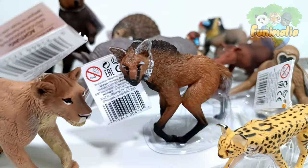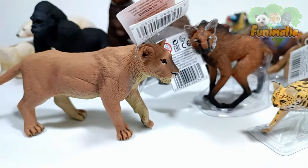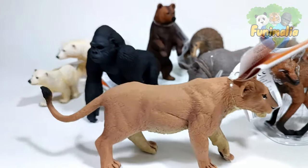We have concluded this journey of unique and gorgeous figures I have added to my collection.